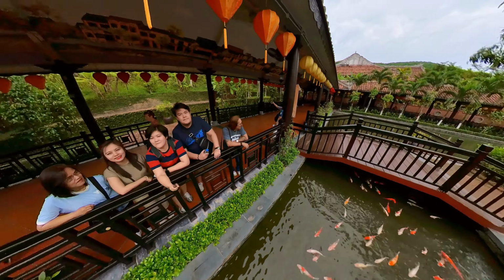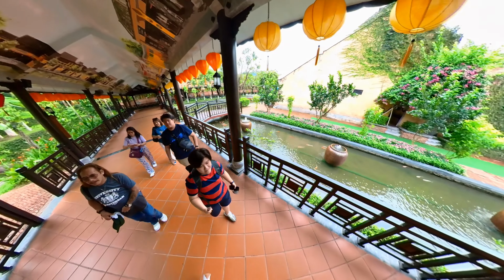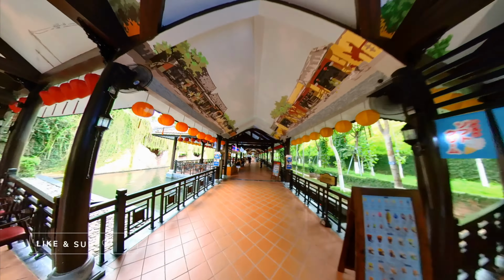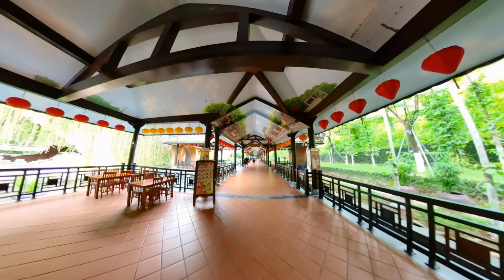We decided to savor the moment and took our time enjoying the scenery. Along the way, we noticed some convenient shops where you could pick up snacks as you made your way up the mountain.